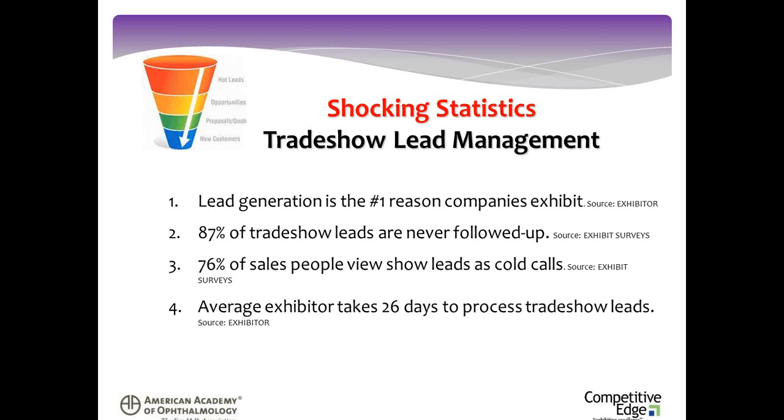The next one, the average exhibitor takes 26 days from when they capture the lead in the booth to when it gets processed into their CRM system and into the hands of the people that will follow up. 26 days. That's over 3 weeks. Here's a rule for you that's not on the screen. You may want to jot it down. The value of a trade show lead diminishes by 15% per week unless the visitor has requested a longer time frame, 15% per week. So at the 4-week point, 60% of the lead value is gone. So we've got to move faster on this in terms of processing.